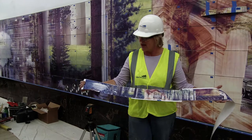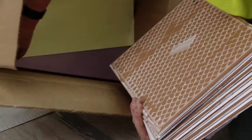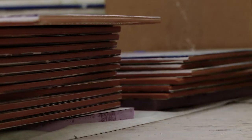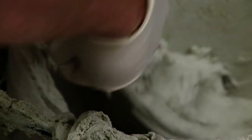But then I make this map for production reasons so that these numbers get transferred over to the top right corner. Then I just pull out these boxes and I hand them up and they get set in the mastic. Now, if ever these were to break, we keep a digital file of all these, and they could be reprinted.